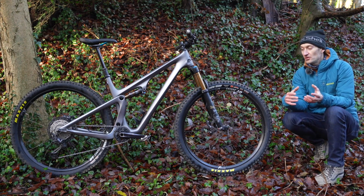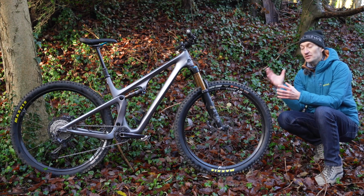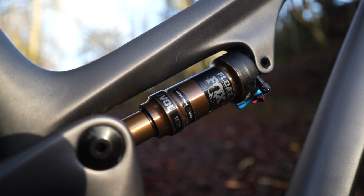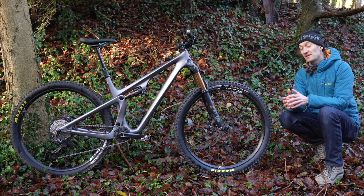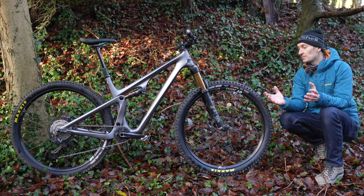But it's not a bike to judge based on the components on the bike, because we do have a very unique frame with their own suspension design, which you won't see on any other bike. So that is clearly a big investment for what is really quite a small company. So fair play to them for putting a lot of effort into what must have been quite an expensive design to develop and then to roll out across a wide range of bikes.